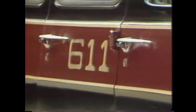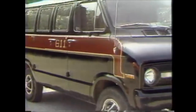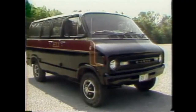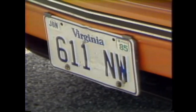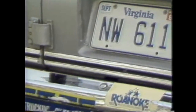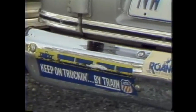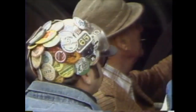We have people affiliated with the museum. One person in particular has painted his van in Norfolk and Western's colors. It's the same scheme as the 611. We have people who have license plates that reflect the 611 or N&W, or just one aspect of their favorite part of being a rail fan. They wear their hats and they'll cover their whole body, their clothes, with badges and patches.